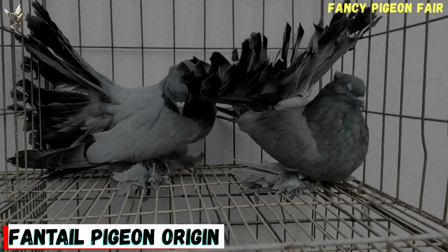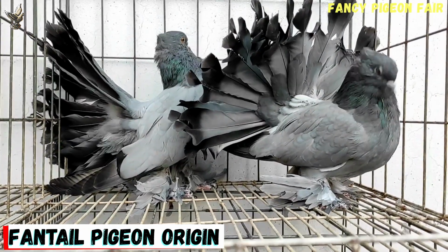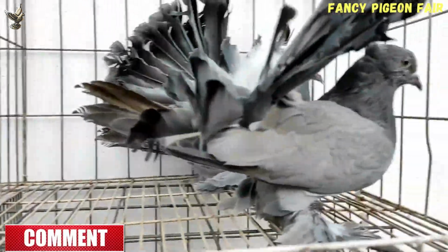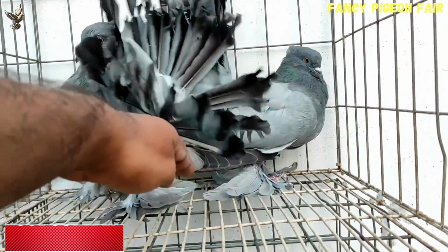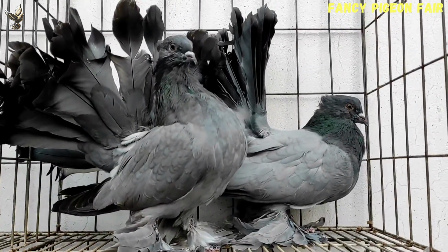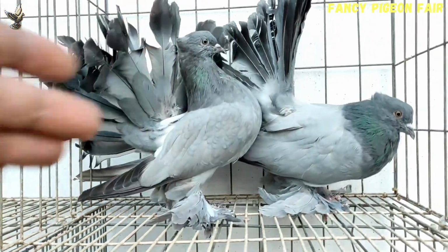Fantail pigeon origin. Fantail pigeons are believed to have originated in India, where they were selectively bred for their distinctive tail feathers. They were first introduced to Europe in the 16th century and later spread to other parts of the world. The exact origin of Fantail pigeons is not clear, but they are thought to have been bred from several different types of domesticated pigeons, including Indian natives and English carriers. Over time, breeders have selectively bred Fantail pigeons for their unique feather patterns, tail feathers and other physical features, resulting in the striking and beautiful birds that we know today.